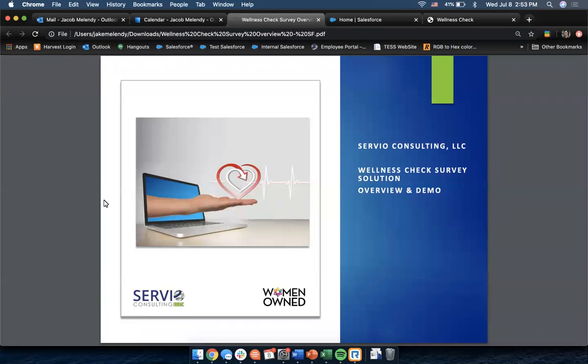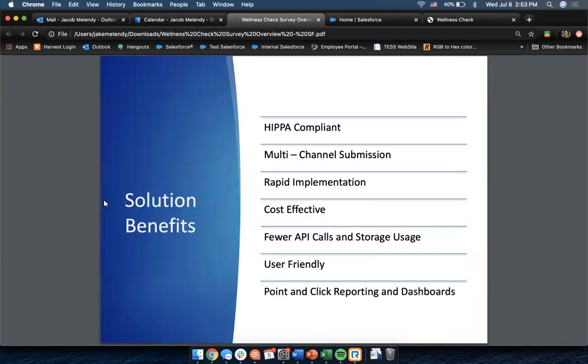Walking through Servio Consulting's Wellness Check survey solution powered by Salesforce and AWS. Some of the key solution benefits include HIPAA compliance, multi-channel submission, rapid implementation timeline, cost-effective solution with fewer API calls and storage usage within Salesforce, and user-friendly point-and-click reporting and dashboards for the end users within Salesforce.